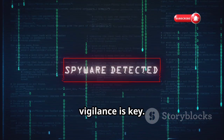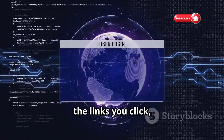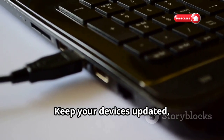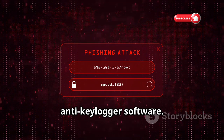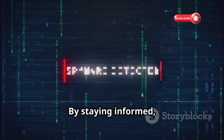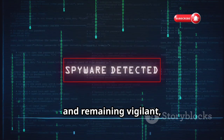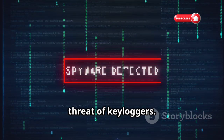Remember, vigilance is key. Be cautious about the websites you visit, the links you click, and the software you download. Keep your devices updated, use strong and unique passwords, and consider investing in reputable anti-keylogger software. By staying informed, adopting proactive security measures, and remaining vigilant, we can stay ahead of the curve and protect ourselves from the invisible threat of keyloggers.